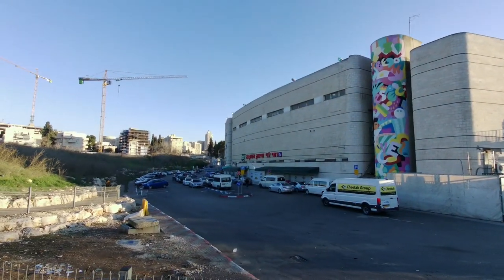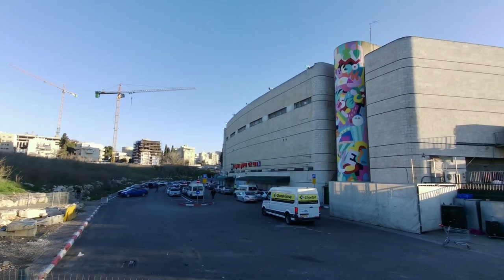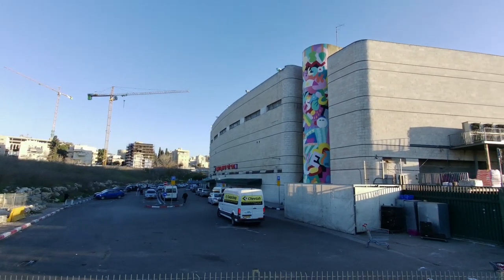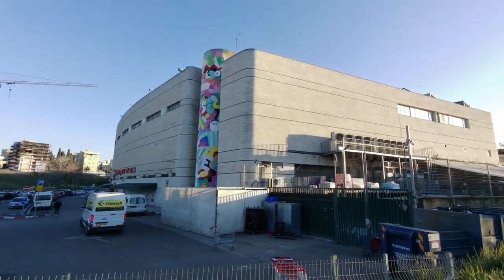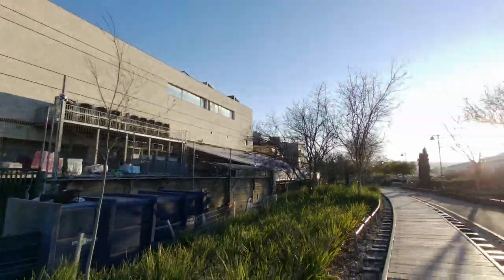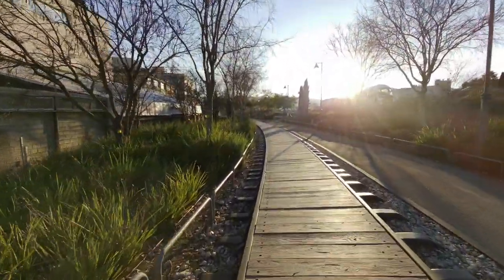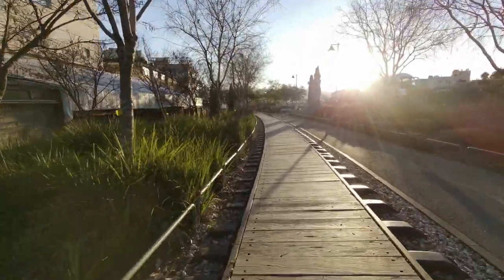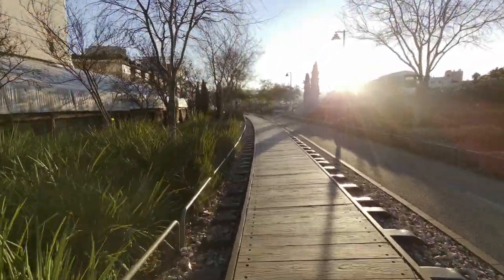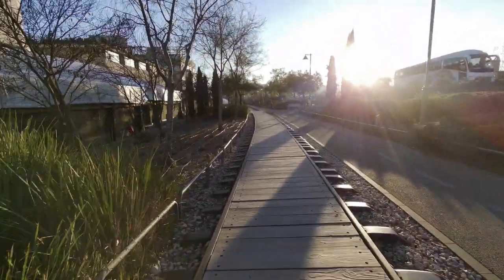This is Rami Levy. This is a grocery store, kind of like Walmart. And this is the Rami Levy in Talpiot. This is essentially what old Talpiot looks like. It's, as he said, not very beautiful, but I do think that it would be a great second urban center for Jerusalem, or third, depending upon how you look at it. Next now is for real Beit Tzafafa.